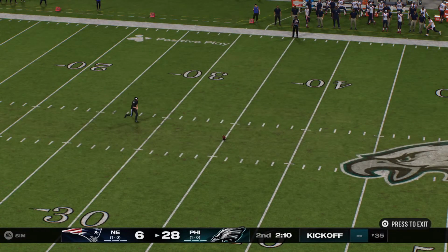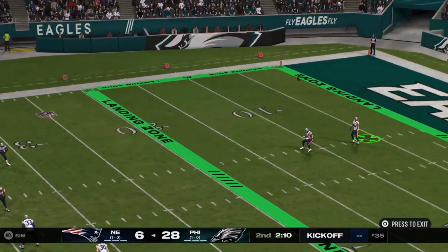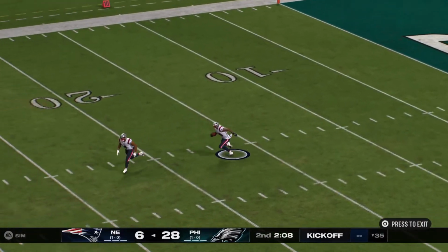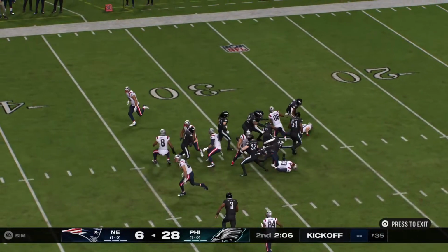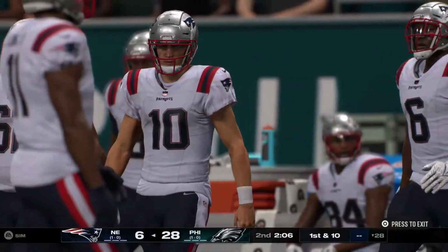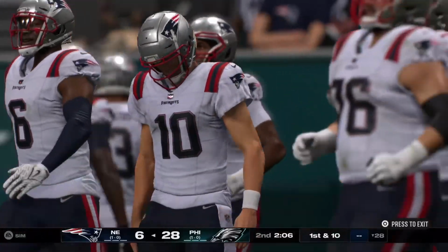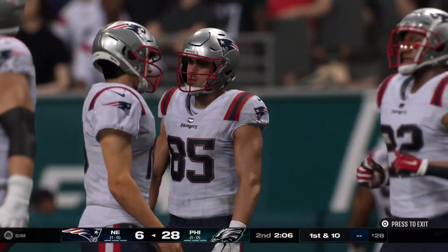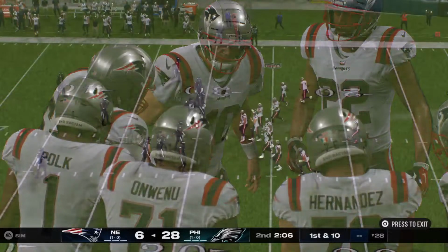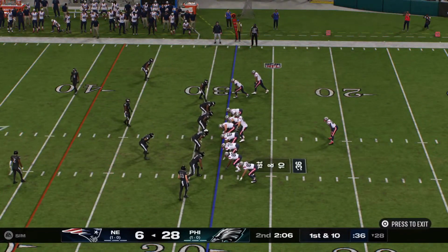So following the score, here comes Elliott to kick this one away. He fields it at the 8. He'll get this up to the 28-yard line. Nice place for the drive to start. Patriots offense ready to get back to work. They'll try to get this a bit more respectable before the break. It has not been their half to this point. Let's see what they do on this drive.